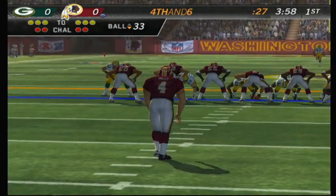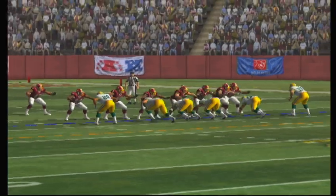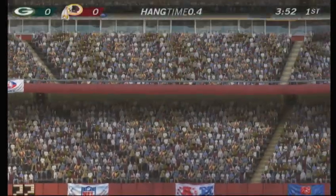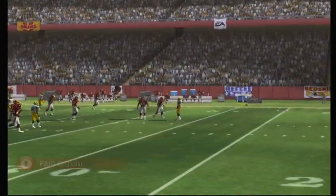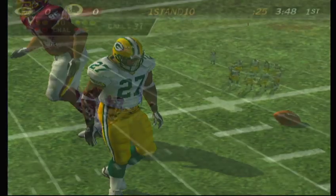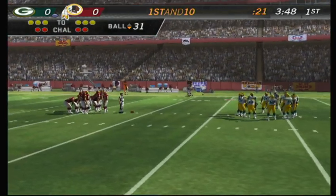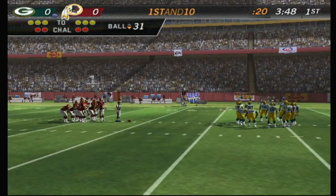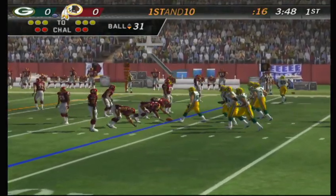Frost is ready to punt this one away. Blackman looks like he's ready for the return. He signals for a fair catch. Fair catch made at the 31-yard line. The ball on their own 31. Start the drive at the 31-yard line.